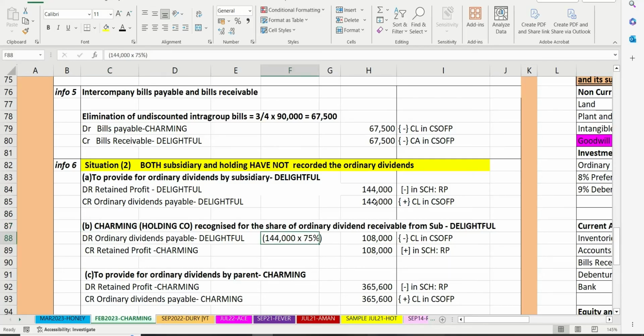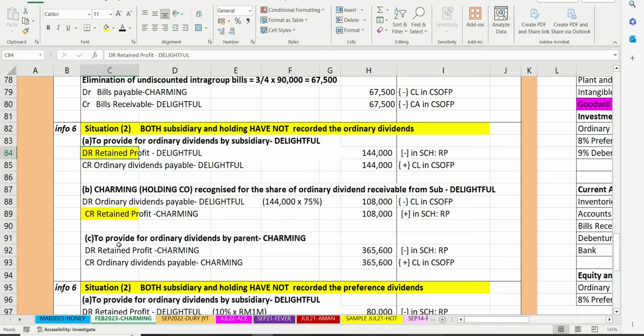So when the subsidiary declares dividend of 144,000, 75% belongs to the parent. So the parent will take some share of the dividend from this 144; 108 belongs to the parent. So the parent will credit the retained profit. The subsidiary will debit the retained profit with what they declared. So therefore, what will not be reported will be the one that is due to the parent. However, the one that will be reported in the consolidated statement will be the one due to the non-controlling interest.